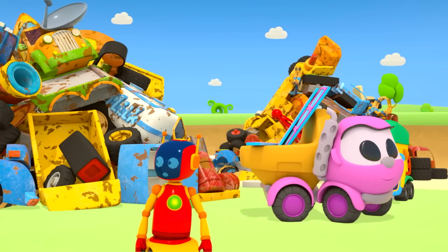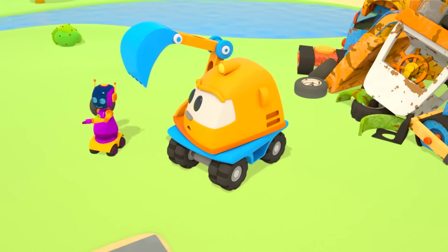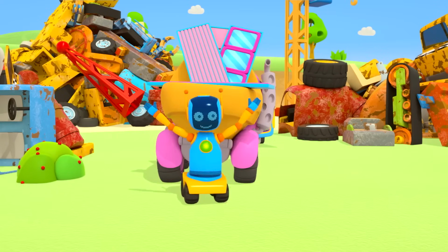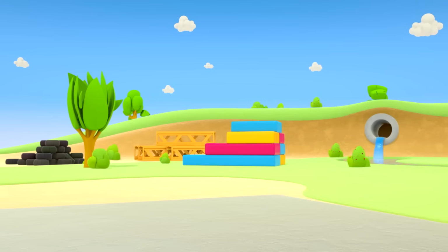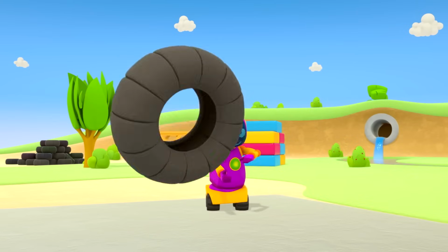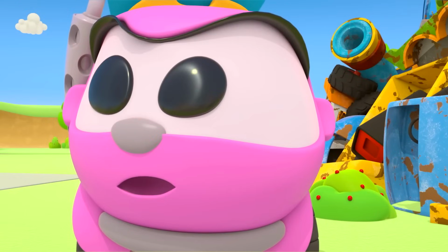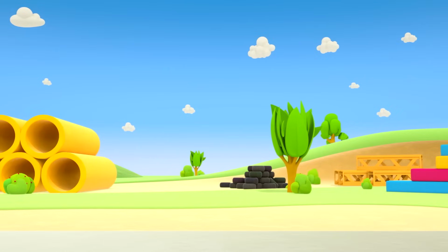Stop running around. We're trying to build something here. Hey! Careful! Lea is behind you. Oh, hey! Stop that! Robots, Lea is right there. Stop messing about.